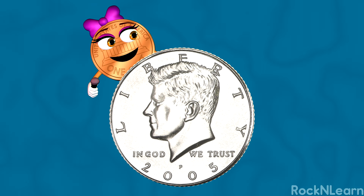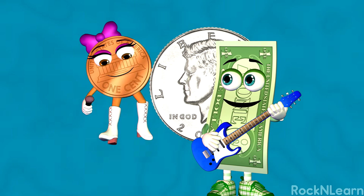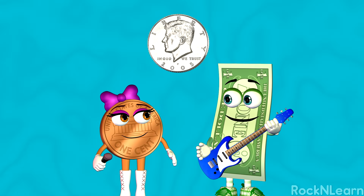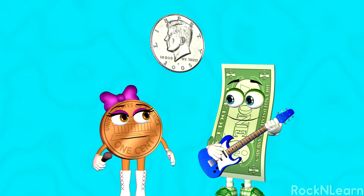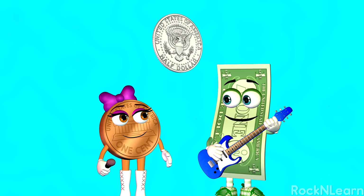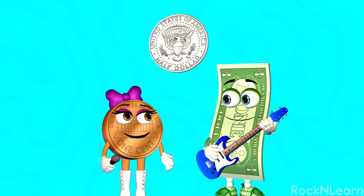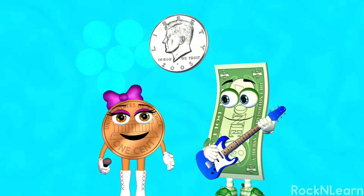Look, Bill, this coin is really big. Yes, Penny, it is. And you know what else? It's worth even more than a quarter. No, really? Yes. A half dollar is worth 50 cents. So we only need 2 of these half dollars to make $1.